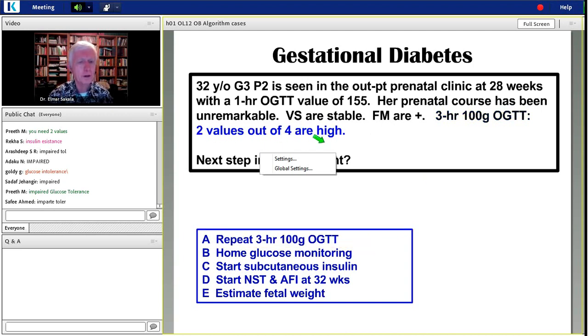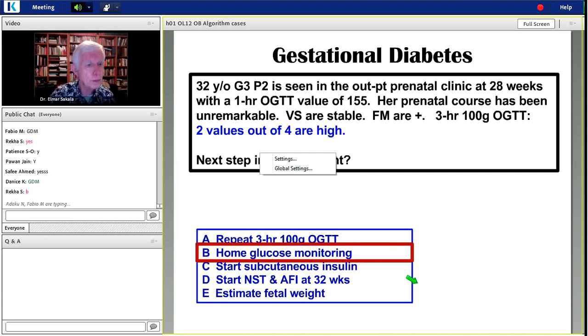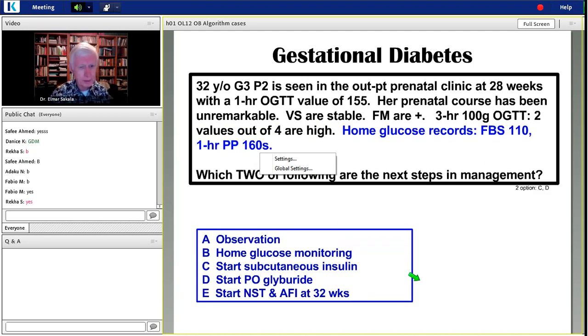Two values out of four are high. Same case, only two values are high. Does she have GDM? Yes, she does. So what's our next step with GDM? Repeat the test, home glucose monitoring, insulin, NSTs, AFI. We want to do home glucose monitoring. Does she maintain her blood sugars properly with a good diet? Are you with me? What's the diet like? And the home glucose will tell us if her values are in the acceptable range.